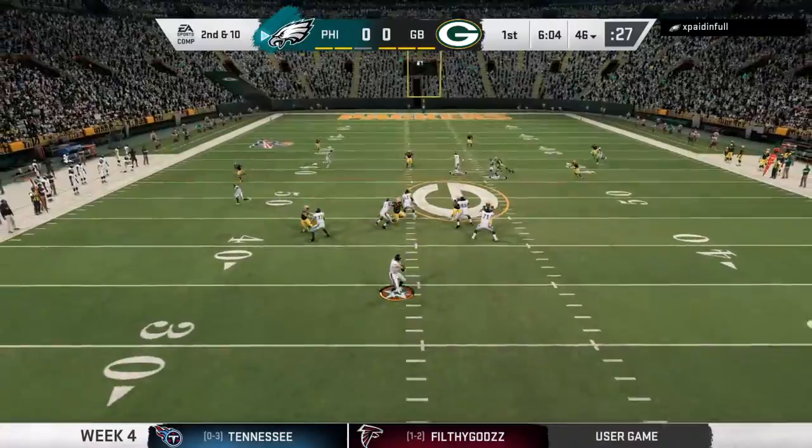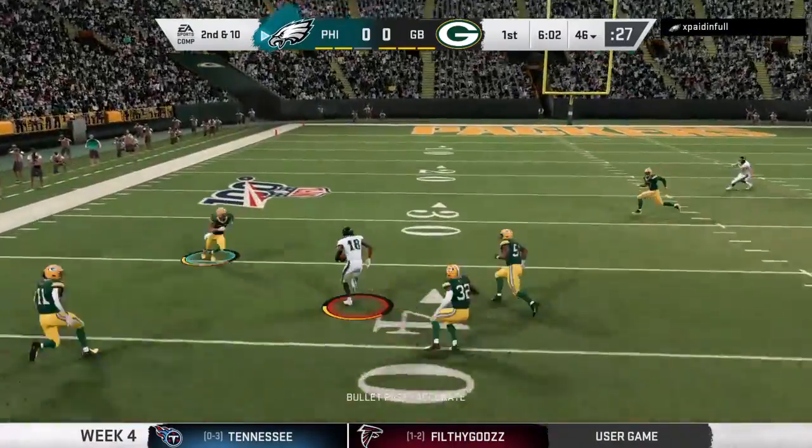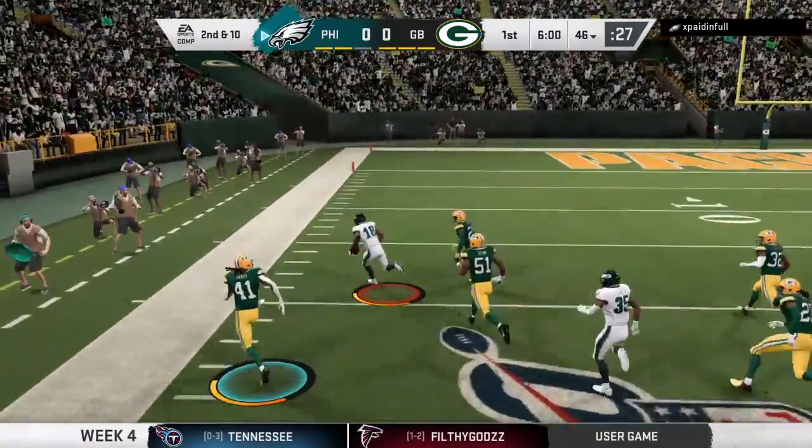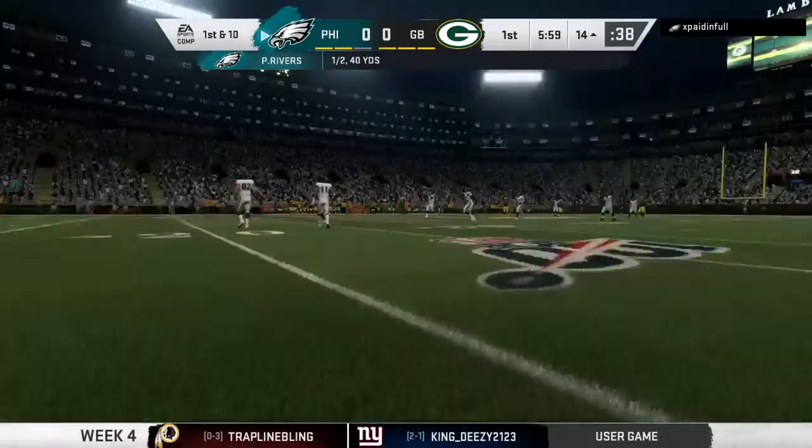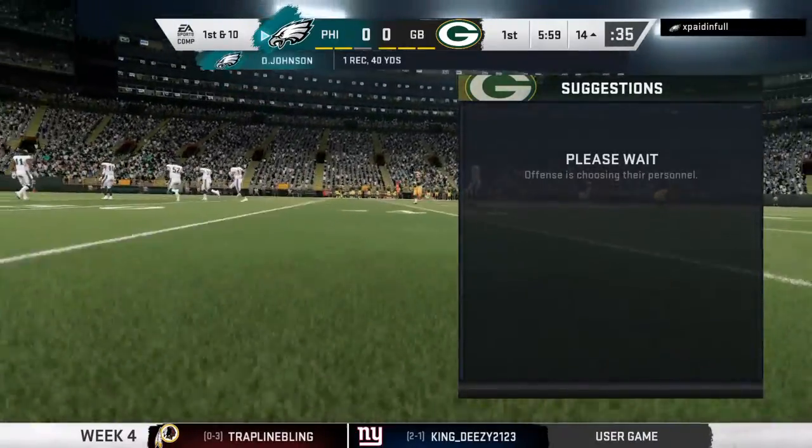Throwing again. Rivers. That ball caught by the former Toledo Rocket, Deontay Johnson. A big change in field position there. That's 40 yards on the catch and run.